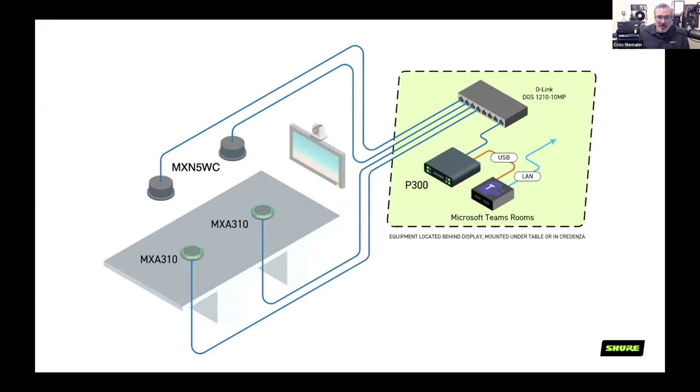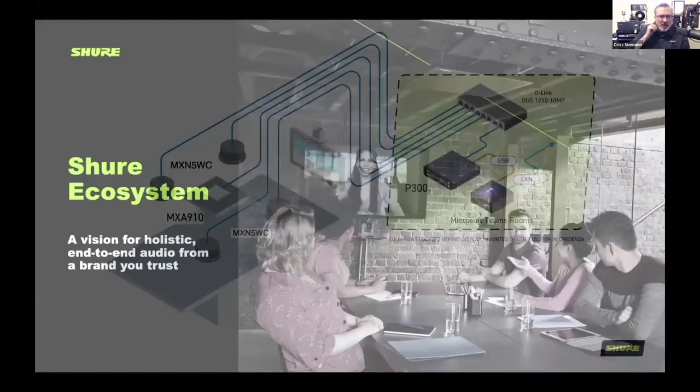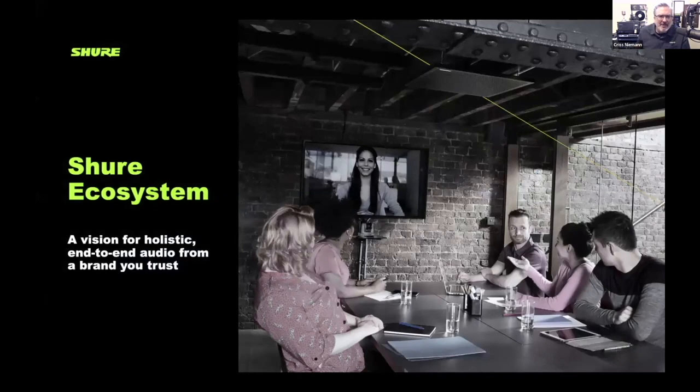So a little bit larger room or even a larger space with a 910 and several speakers, again, P300, all that connected to the network, PoE switch, USB into the soft codec PC. So hopefully you've got the idea here that we really are and do have a vision for a holistic end-to-end audio signal chain. And we think it's time.